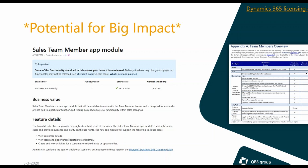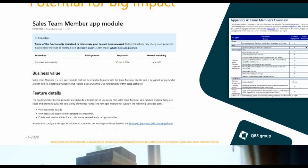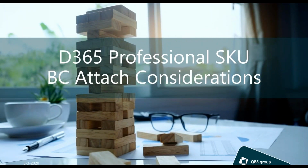We do at QBS have solutions that can help with this. We have a cloud partner panel that you could connect up to customer tenants that would very effectively flag where team member licenses are in existence. So do contact your PSM if you need more information around that.